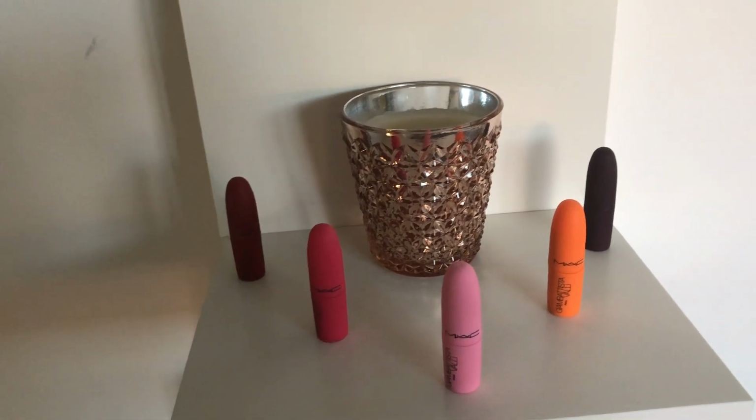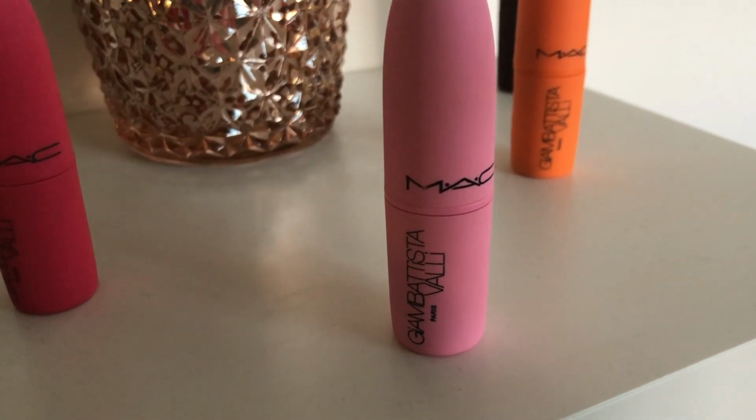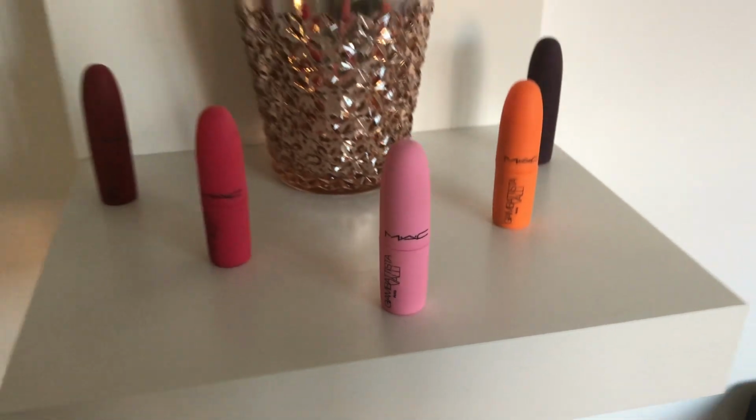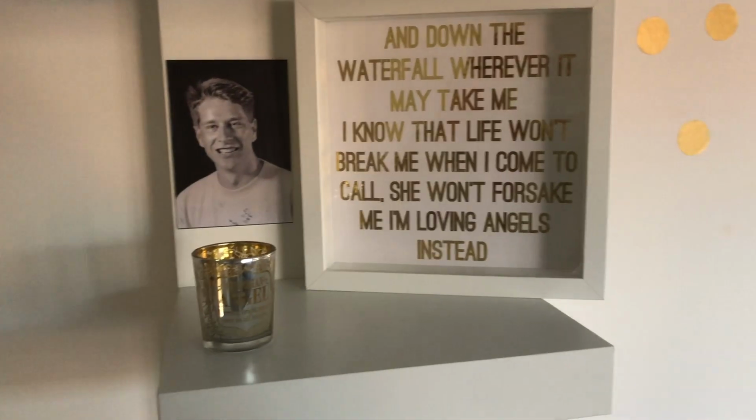And then I've got all MAC lipsticks on display here. They're the Gambasta Valley ones. I don't even know how, Gambatista or something. I don't know how to say it. So that's that one.